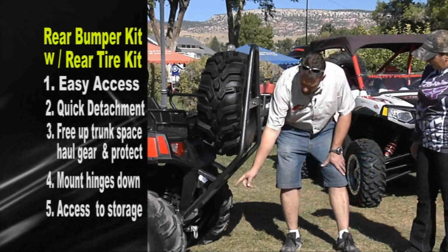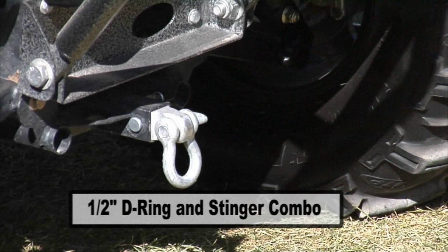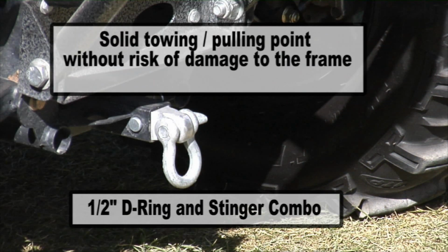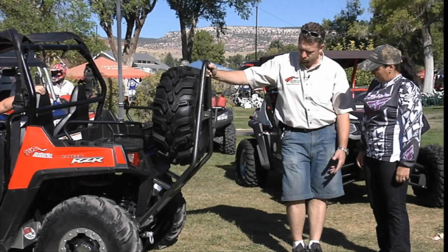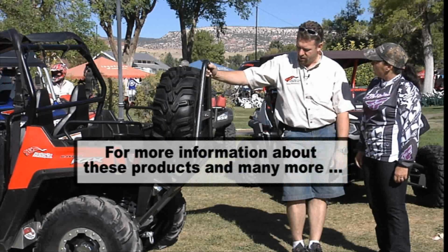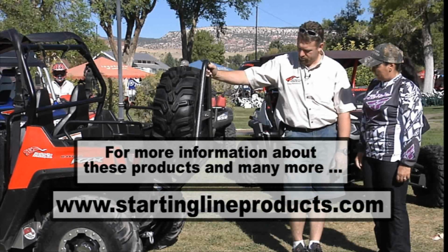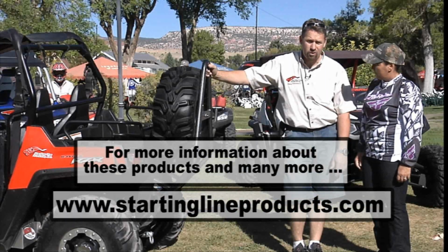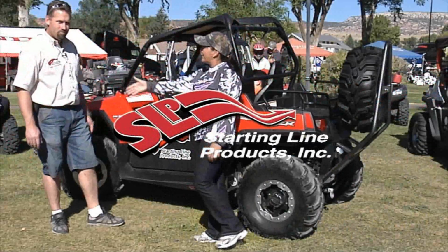Down below you'll see we've got a D-ring mounted to a stinger mount. The reason we did that was we wanted to have an anchor point both for tying the unit down when you're trailering it, as well as when you need to pull somebody else out or somebody needs to pull you out, whether you're winching or the like. All right, well Jerry, thank you very much.